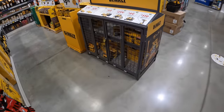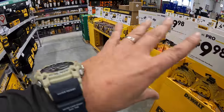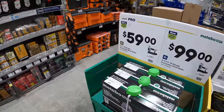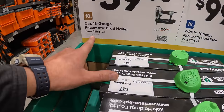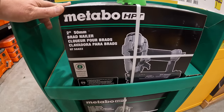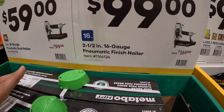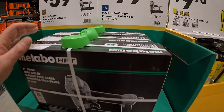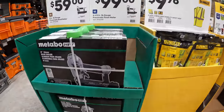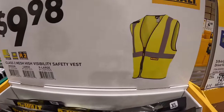Right over here, they have a good arsenal of DeWalt stuff. So I hope to see that this area is gonna evolve as well when it comes to the Black Friday stuff. So for $59, you can get the 2-inch 18-gauge pneumatic brad nailer by Metabo. $99 for their 2.5-inch 16-gauge pneumatic finish nailer, was $169. $9.98 for the Class 2 mesh high visibility safety vest.